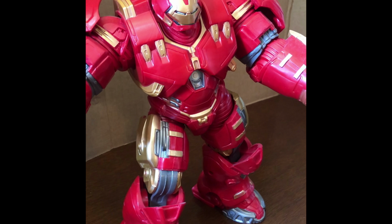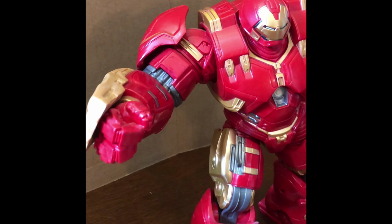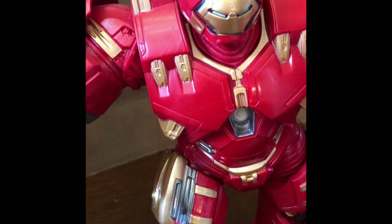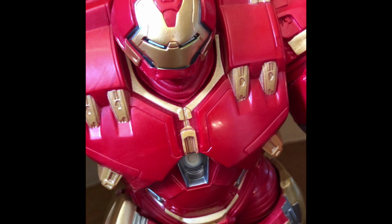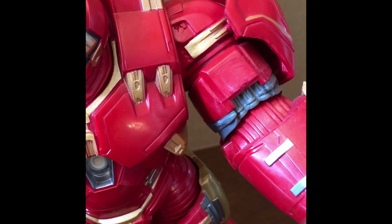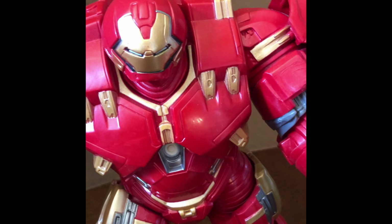The next figure that I'm going to be talking about is the Build-A-Figure Hulkbuster. This Build-A-Figure Hulkbuster does it all. It's the largest Hulkbuster suit out. This is by Hasbro Toys. Hasbro did a great job with the Marvel Legends Hulkbuster. This Hulkbuster is usually $65 to $80.